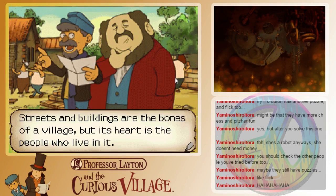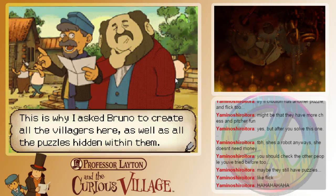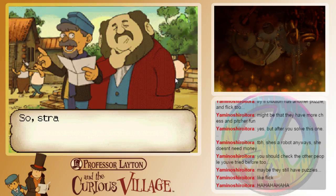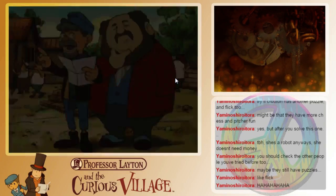Streets and buildings are the bones of a village, but its heart is the people who live in it. That is why I asked Bruno to create all the villagers here, as well as the puzzles hidden within them. I've asked Matthew to make news of my death public only once Flora has grown past her childhood. So, stranger, how does my beautiful little flower look now? I imagine she's blossoming into adulthood.